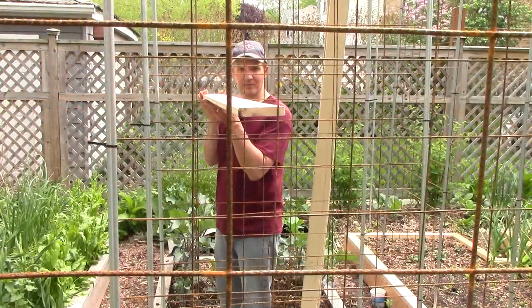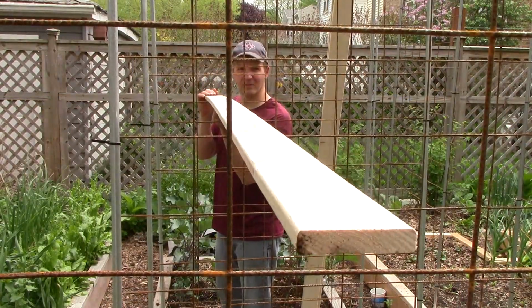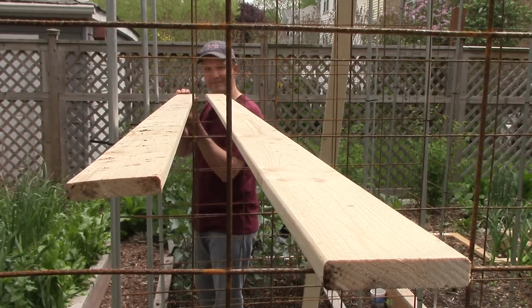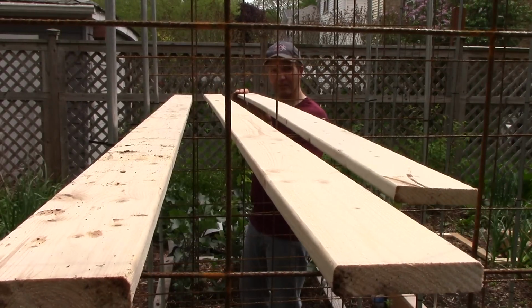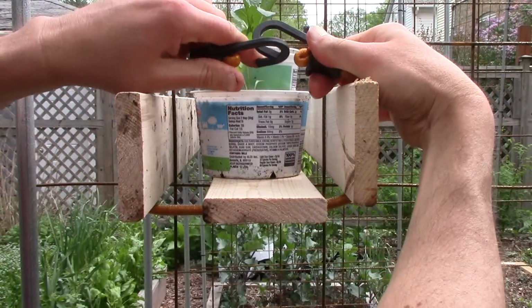To construct the shelf, I first ran a 1x4 through the trellises to serve as the bottom of the shelf. The shelf was supported by the metal grids of all 4 trellises. I then ran 1x4s through the adjacent grids on each side of the first board and used bungee cords to secure them.